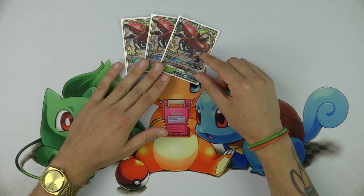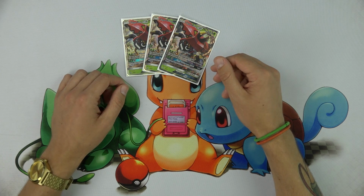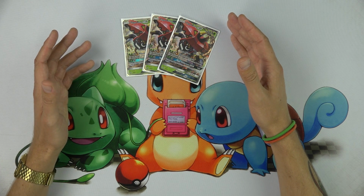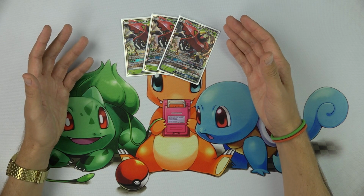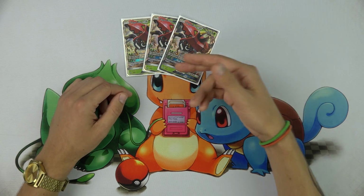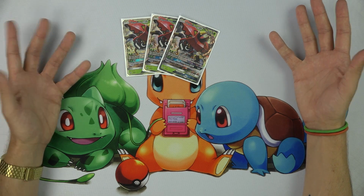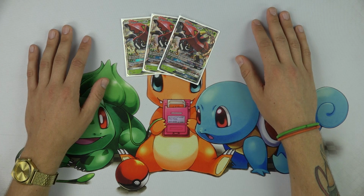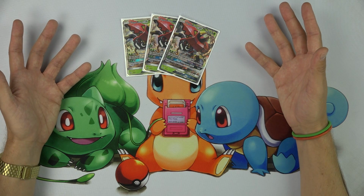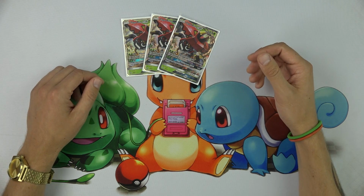Tapu Wilderness GX is also not to be underestimated. This is an awesome, awesome GX attack. It does 150 damage, and it heals all damage from Tapu Bulu GX, allowing it to tank for a long period of time. Tapu Bulu also doesn't have any weakness since it's one of those Tapu Pokemon, one of those ancient Pokemon from the Sun and Moon region. It's just super sweet that it doesn't have a weakness and can tank hits because of this Tapu Wilderness GX attack.